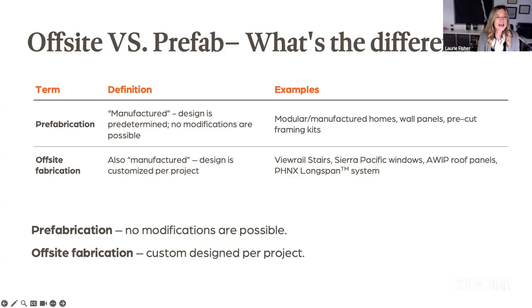So one thing that I get asked a lot is, is Phoenix prefab? Is it modular? Is it manufactured? And the answer is no. What we use a lot of, however, is off-site fabrication. There's a difference between off-site fabrication and prefabrication. It's a big difference.